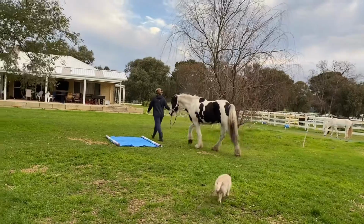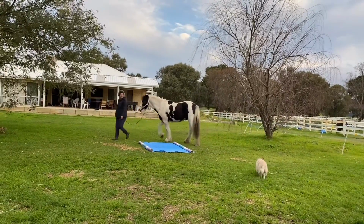Mum set up a top, so now we're just going to be walking Panda over it. Well, Mum did it.